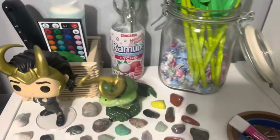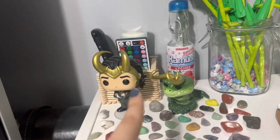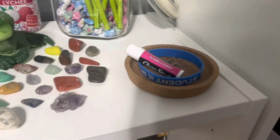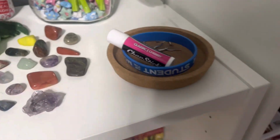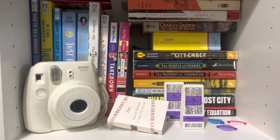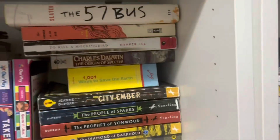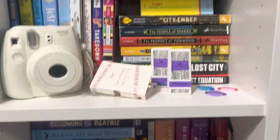This cute little ensemble. Another set of Funko Pops, which is Loki, President Loki, and Alligator Loki. A bunch of crystals that I got from Camelback. And then this coaster with earrings and chapstick and a bracelet. In this shelf, we have a lot of books and it's an interesting little setup because we have a camera, perfume, these little pixel thingies, and books, and they're kind of gravity defying, which is really cool.